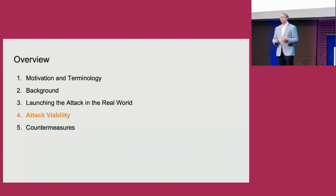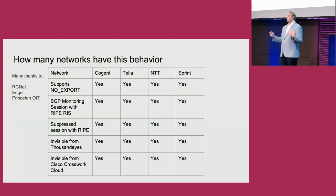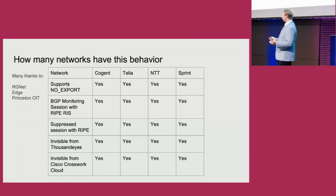So we wanted to move beyond just a single isolated case to look at the viability of the attack in the wild. I want to thank our partner networks we worked with, including RGNet, NJ Edge, which is Princeton's provider, and Princeton, the OIT office. And we were able to test these 4 major networks using their support.